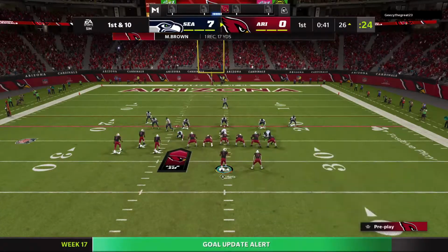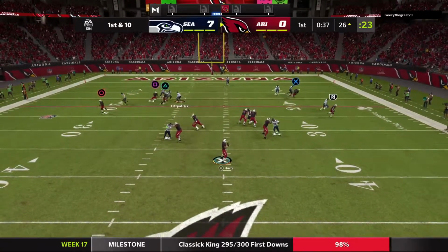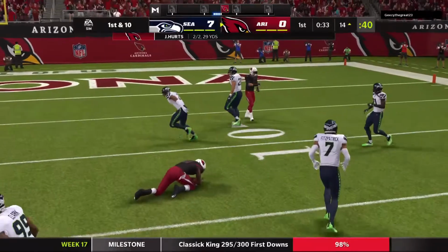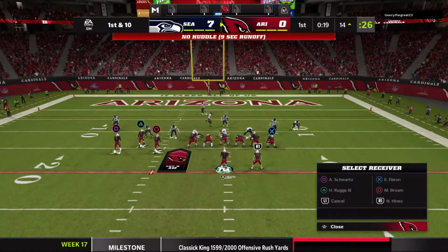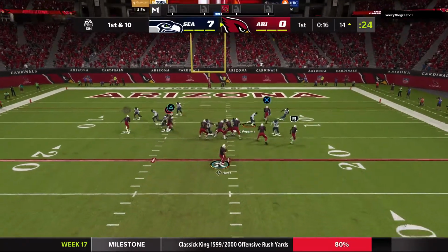And they get 17 more on that one and another first down. On 1st and 10, it's Hurts. Reception here by Ruggs, and down inside the 15 he goes. Back-to-back nice plays, 12 yards that time and a first down.